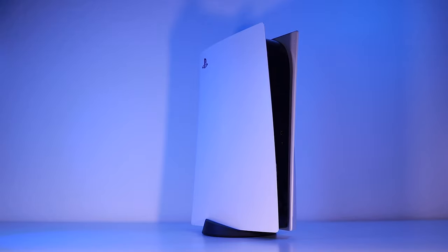PlayStation 5 is the biggest, baddest, and most extreme console to come out of San Mateo, California. It's powerful, it's fast, and it offers some incredible new features. There are two versions, one with a 4K Ultra HD Blu-ray drive for $499 and one without an optical drive for $399. Otherwise, the two consoles are exactly the same.